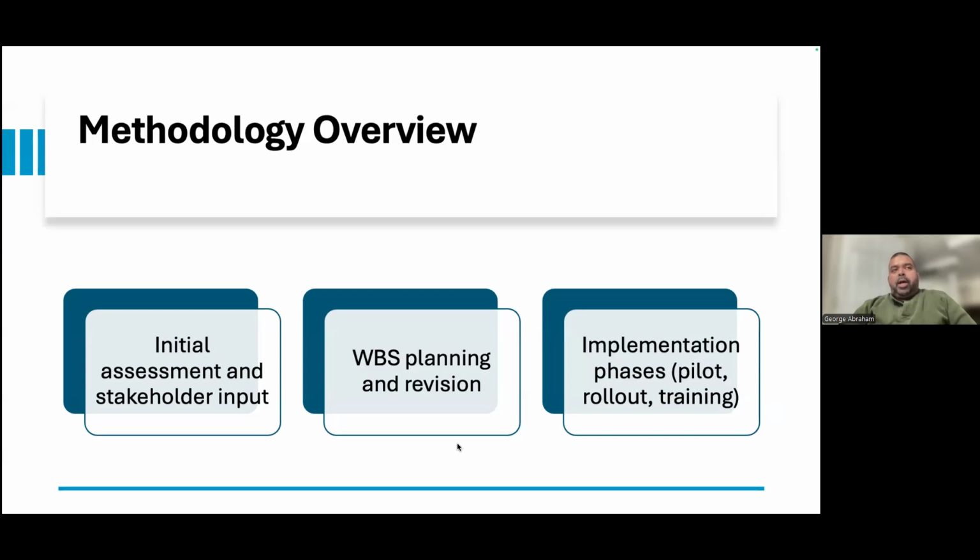Methodology was an initial assessment with the stakeholders, and based on the initial assessment, I created a work breakdown structure, and the work breakdown structure was further reviewed. After the further revision of the breakdown structure, we had an implementation phase. We did a pilot and analyzed the pilots, tweaked the work breakdown structure, and went into the rollout phase. And during this, we did training pre, post, and a continuous training process.